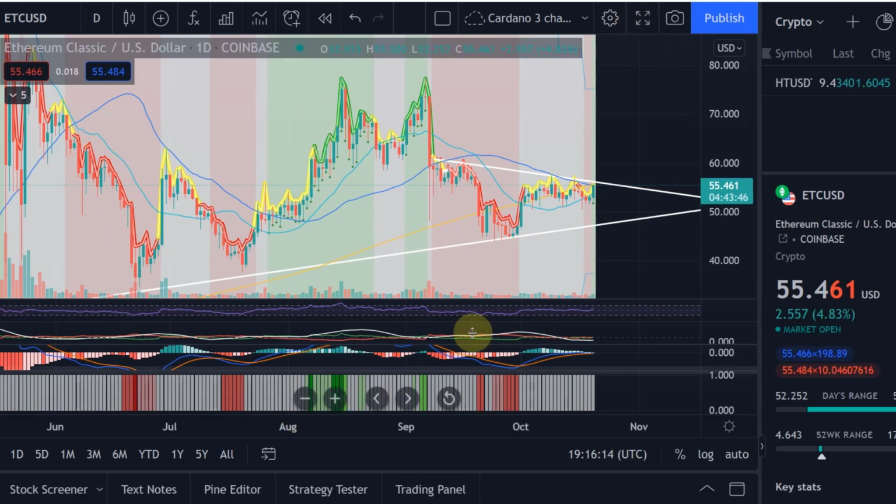And again, no financial advice, I just want to make you aware of this breakout pattern. If you see a breakout and get a buy signal on this indicator, which we will get if there's a breakout, then it's potentially a good time to get in.